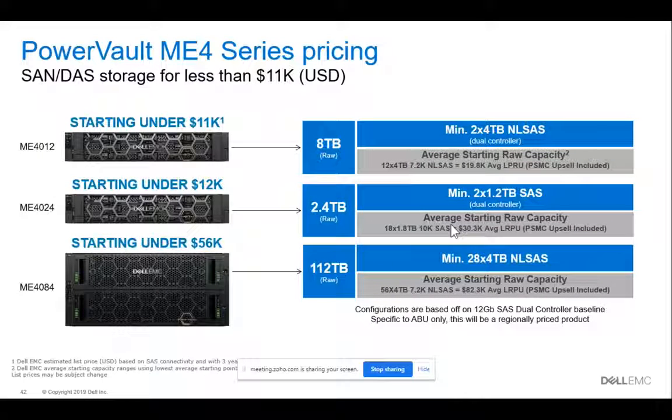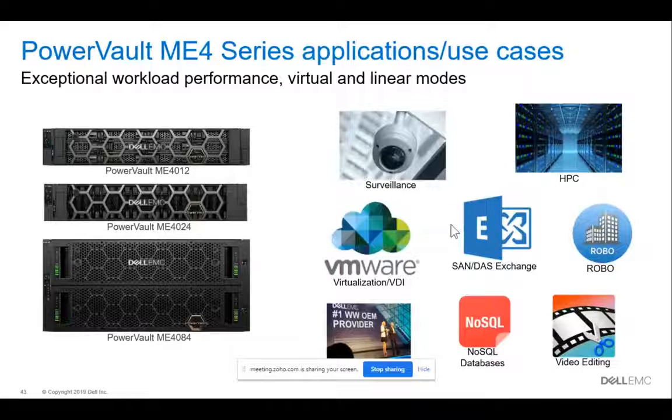Now, in terms of pricing, what I talked about is most of the ME series. We're talking about a price of having an 8 GB storage system of less than 11K. You're talking about having a 2.4 GB storage system of less than 12K. And then lastly, a capacity of 112 of less than 56, which is a huge amount of storage. Now, with the ME system, it depends on the kind of workload that the customer wants to achieve.